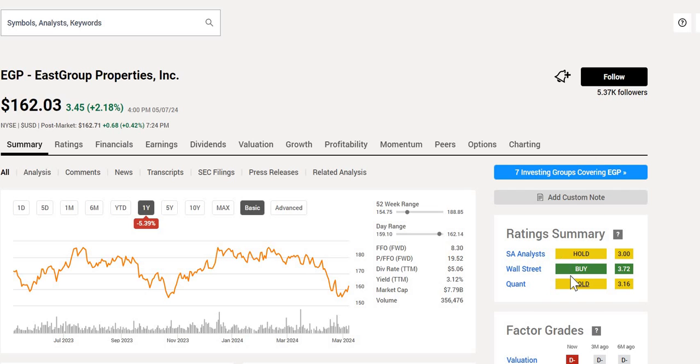As we can see, a buy rating from Wall Street. However, two analysts are giving it a hold. Again, very similarly towards their 52-week low, with a yield on a trailing 12-month basis, the lowest of today, 3.12%, and the P to FFO of just under 20.